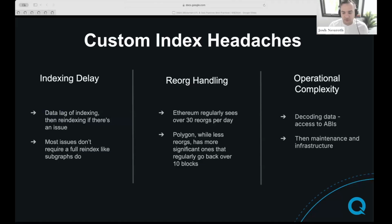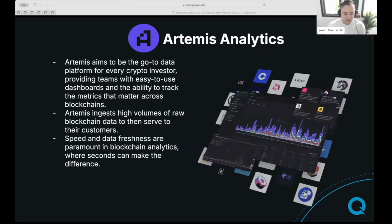Let me go to Sebastian over at Artemis Analytics next. Sebastian, you guys are a relatively new startup and you're quickly scaling. I know this year has been really bonkers for your growth. Can you tell us a little bit about your journey at Artemis and what you guys are working on?